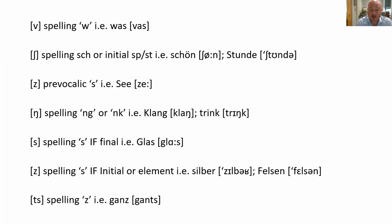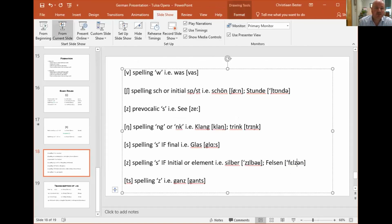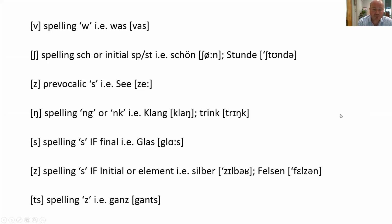If the S, however, is in the initial position, or in the initial element, meaning the beginning of the syllable, like Felsen. Actually, that is not correct. Let me change that. That should be a Z sound. See, going through this I'm finding a couple of mistakes myself. Silber. I'm not going to say "silber" with a retroflex. And then Felsen, nice open E. Felsen. So that S, if it's in an initial position, or the beginning of the syllable, usually means it's going to be a Z sound.